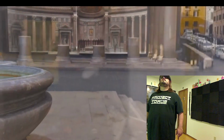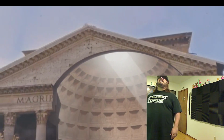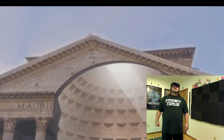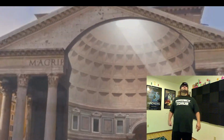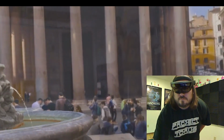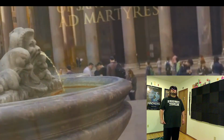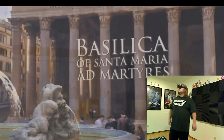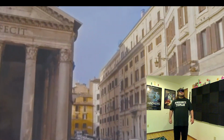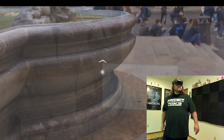If you look up at the ceiling, you'll see a hole that was the only source of light in the entire structure. It's called the oculus, or eye, because it was supposed to be the window to the celestial world. Gaze around and I'll tell you more about the piazza. The Pantheon is the best preserved of all the ancient Roman ruins, probably because it was the first temple to be converted to a Christian church.